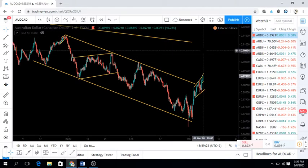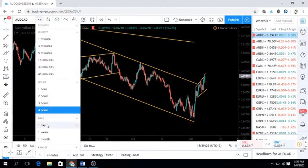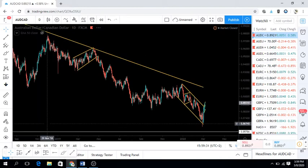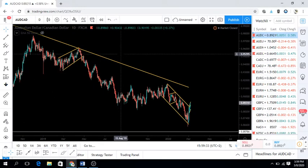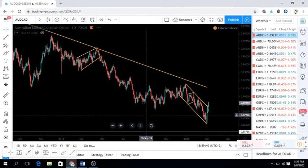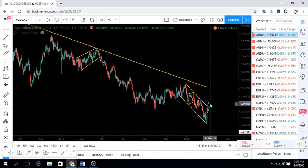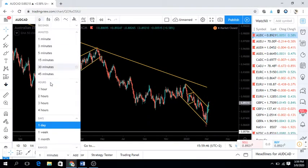And we're gonna analyze the markets and see what we're gonna get this week. We're gonna start off with AUD CAD. So, most AUD pairs we're looking for longer term upside because they're at significant lows, making lower lows. So, it's a strong downtrend. So, we got this corrective pattern looking for a push to the upside.